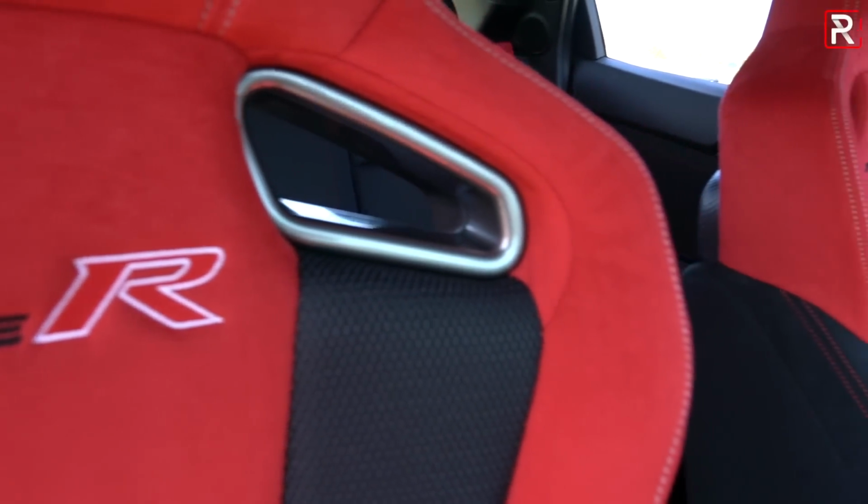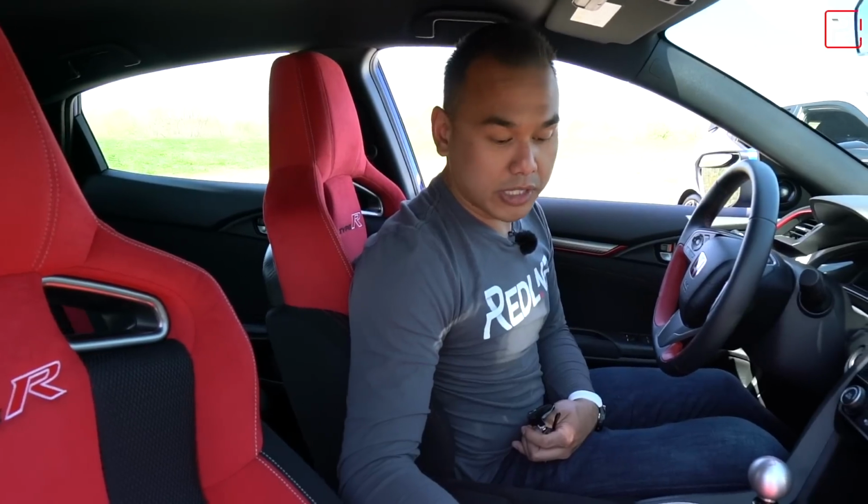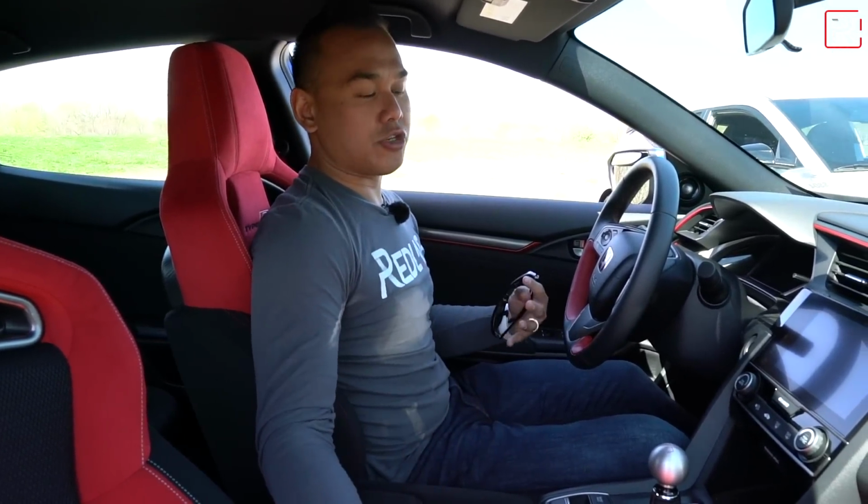And the seats also hold you in place nicely. They're very comfortable. They're very supportive. Even people of a wider stature can mostly fit into these seats. These are one of the best sports seats in the segment.